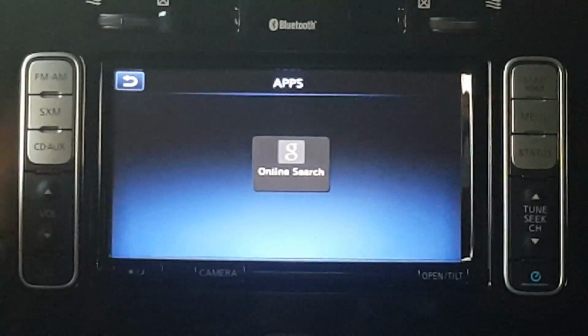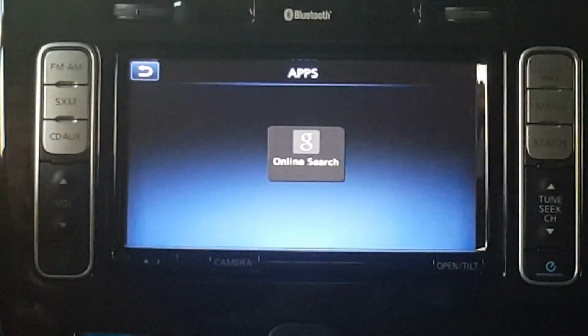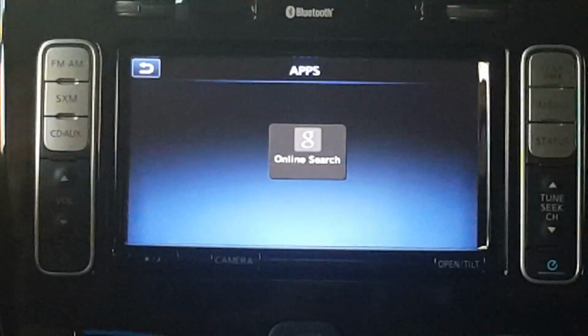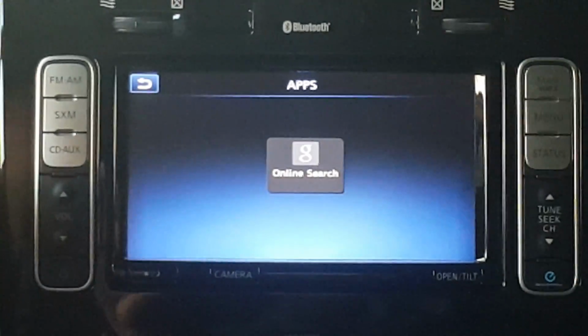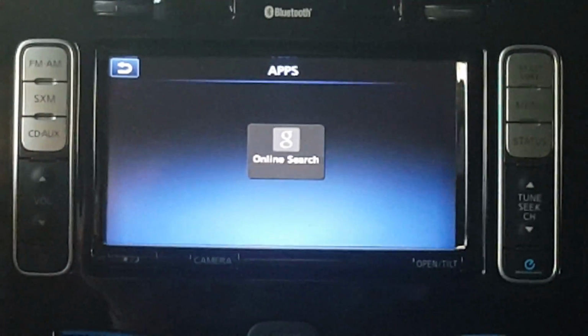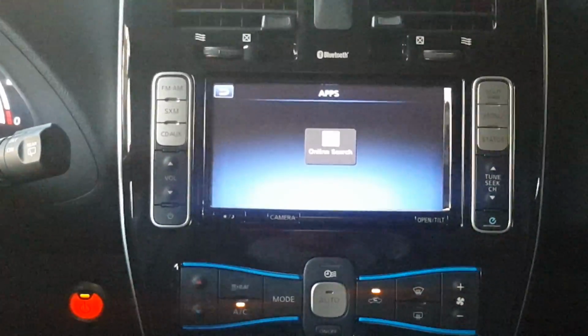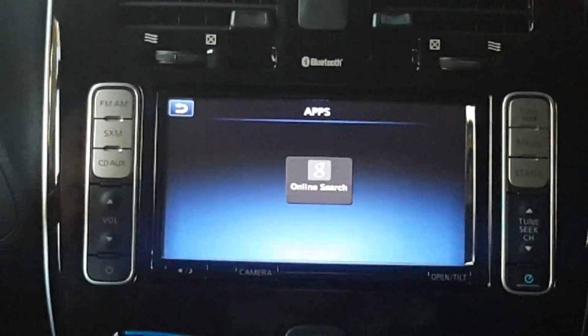A few apps that have changed is the Easy app from Nissan, which is going to give you information as far as where charging stations are around you, where to charge, stuff like that. But as well as other more apps that people use, like social networking apps like Facebook. You do have Twitter, Pandora. So along with that suite of apps, Nissan again is also going to add more apps in the future.